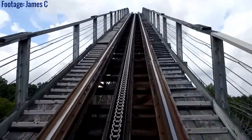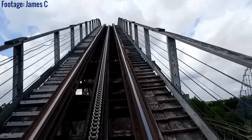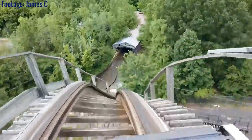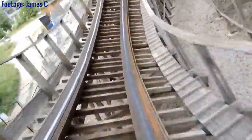Something that I will say is that if you're riding in the summer, don't put your hands up because you will get whacked around the car. If you grab on, you can steady yourself and that joltiness turns terror into fun. You start by going down the drop and into some lightly banked turns providing some great lateral forces.